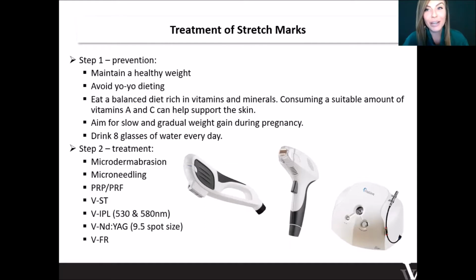So microdermabrasion, I would always say, always start with that for stretch marks if you have it. If you don't, really look into getting it. We have an amazing one called the Pristine, and this is what it looks like here in the corner.